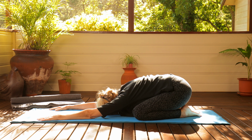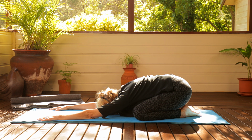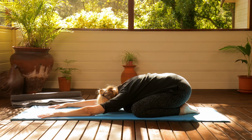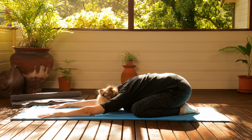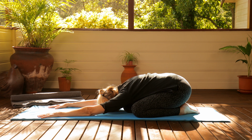Just staying here and breathing here. You might want to release tension in the wrists. The cross-crawling action that we've just done has continued to build that bridge between the right and the left hemispheres of the brain and allowed for those electrical impulses and information to pass freely between the two hemispheres.